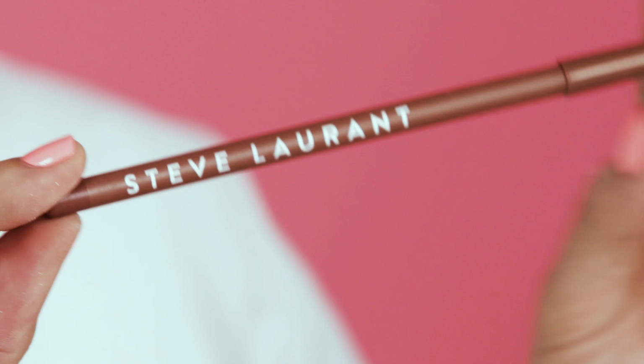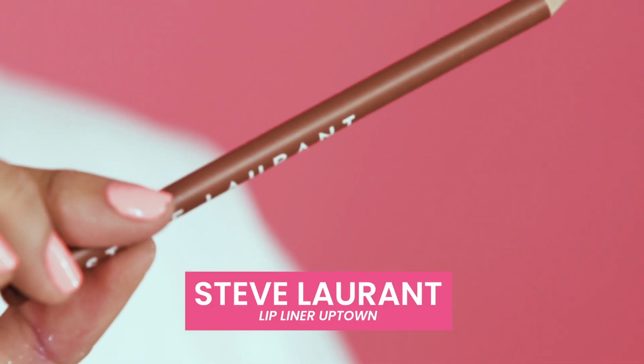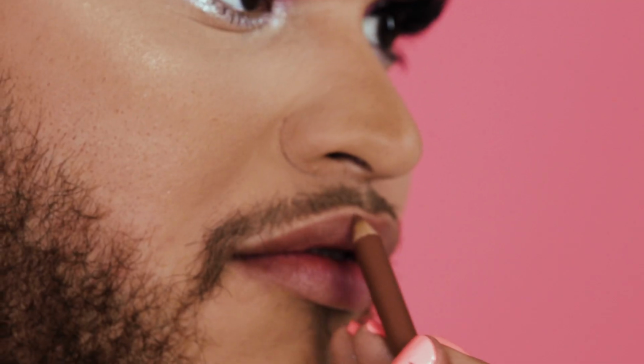Okay, Charmers, so now that I finished my eye look, I'm gonna go apply my lashes and I'll be back in a second. Okay, so now that I finished my face, I'm gonna go ahead with my lips. And for this, I'm gonna use the Steve Laurent lip liner in the shade Uptown. The good thing about these lip liners is that they're long lasting and they're waterproof. So let's go, let's apply this.